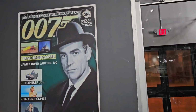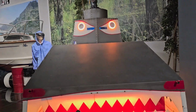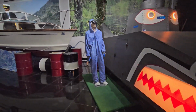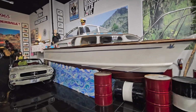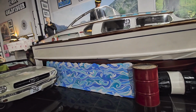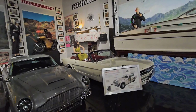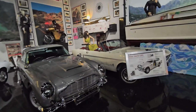There goes the OG, Sean Connery. So this was from Dr. No back in 1962. And from Russia with Love in 63. These are all Sean Connery movies. And Goldfinger. The golden mannequin on the bed. If you see the movie, you will know what it's about.